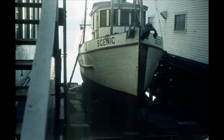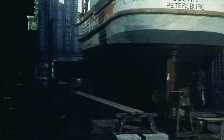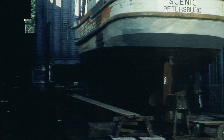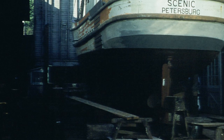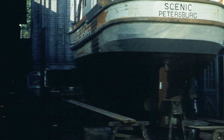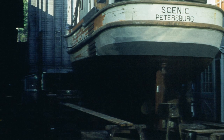Did you have parameters? I know that it became a halibut boat and a troller. You probably told him you needed to do both halibut and trolling. Oh, yeah. It's a beautiful stern on the Scenic, similar to the Agile. But I think you told me it behaved differently on quartering seas. You didn't like quartering following seas on the Scenic. I seem to remember you saying that. Agile did better. It is.